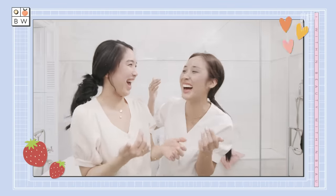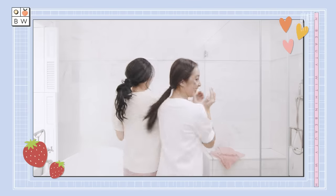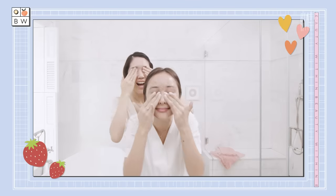Like we had a full face of makeup on with mascara and everything, and it actually lightly takes off makeup as well without irritating the eyes. So it won't take off waterproof makeup, but it will take off everything else. Yeah. So that's the Soy Fresh Cleanser.